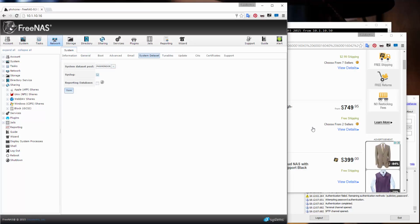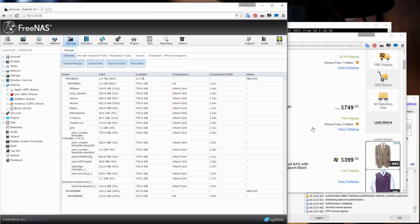So if I look at something like, let's go in here and let's see. Let's say I look at something like my storage. And what I can see in here is that I have the Phoenix Media Pool, which is a 1.5 terabyte pool, and it's got 1.2 available. And then if I look down in here, you'll see that I've got different shares that are set up for my household.